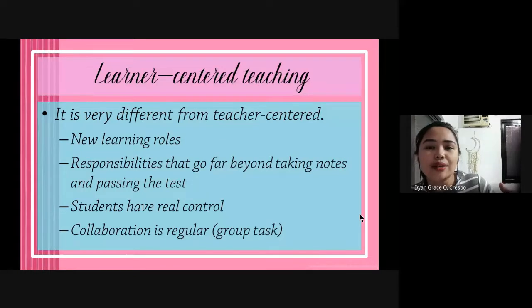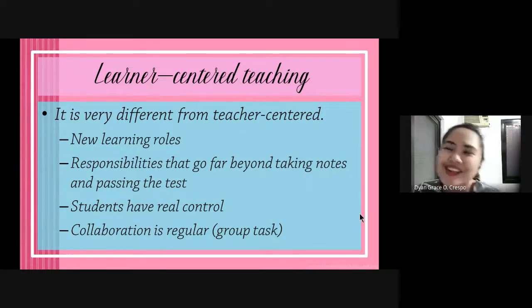Before, in a teacher-centered approach, our role is that we are the sole discussant. Honestly, I don't like that anymore. I don't like discussing for too long because I know that the students will not participate and will get sleepy. So I always use games during and after the lesson. And with this, students have real control over their education, which is not evident in teacher-centered, because in teacher-centered, the teacher controls everything. And collaboration is a regular thing in a learner-centered environment, while in a teacher-centered environment, it is more on individual tasks.